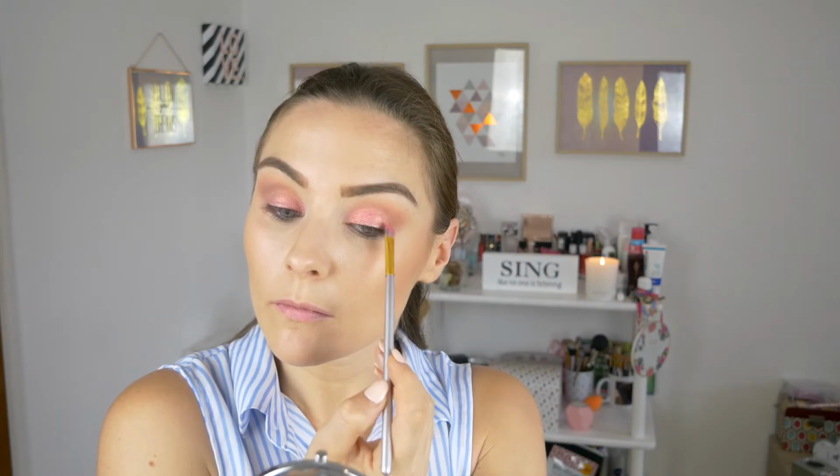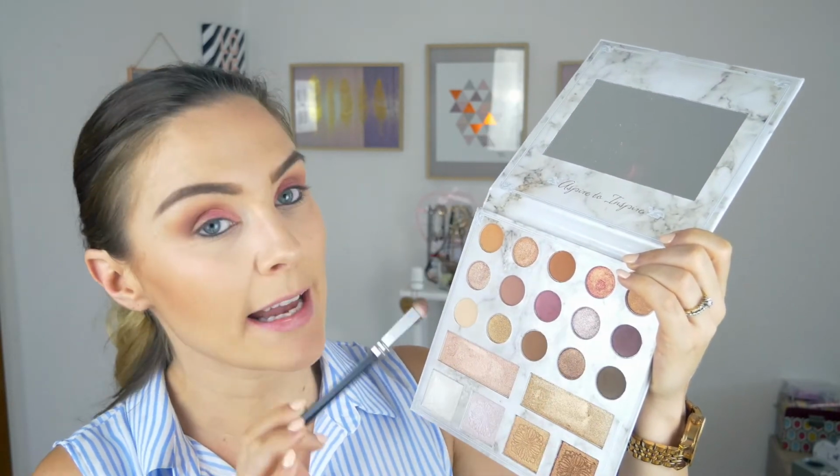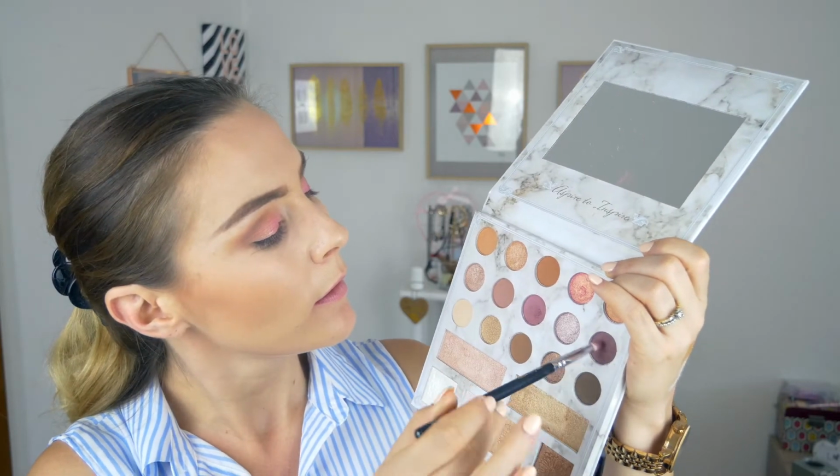And then again with my more dense brush, I'm going to blend out those edges. I'm now going to mix a little bit of this middle shade on the middle row with the lash shade on the middle row. And I'm just going to deepen up under my lower lash line, and then just buff that out so it's a bit softer.